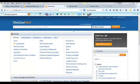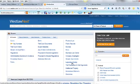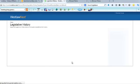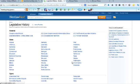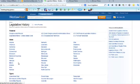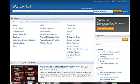First, let's go to WestlawNext. And then let's see what they have under legislative history that we could use here in Hawaii. Click on that link on the browse page and you'll see there's some federal resources, but there's nothing here for Hawaii. This is misleading, to say the least. There's plenty of legislative history for Hawaii. It just doesn't seem to have made it into this table yet.